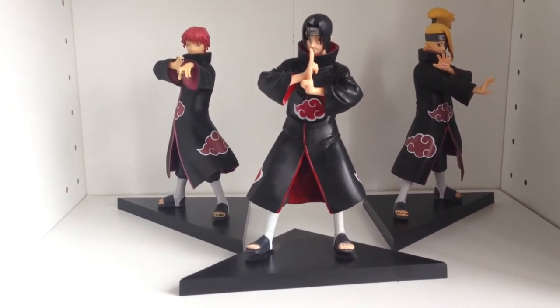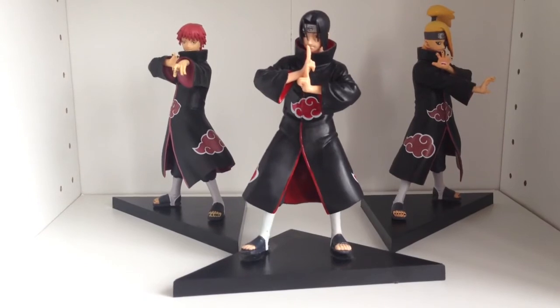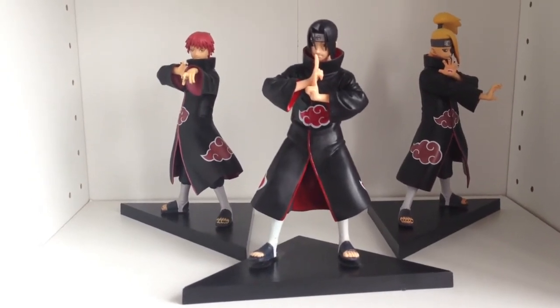Another way is the description. So, I'm not being racist here, but they'll say things like Chinese version. Chinese version means it's fake.